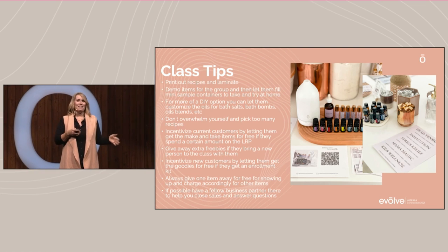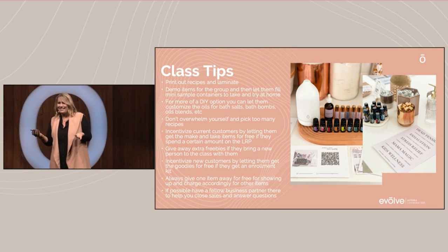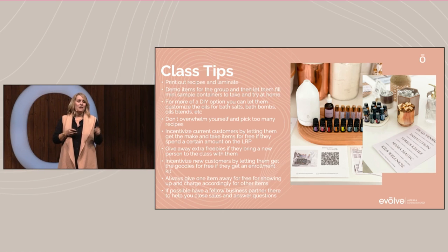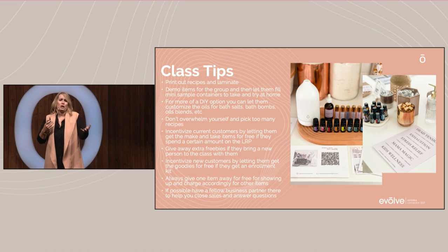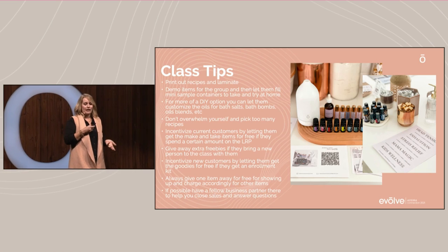I had one lady come to 2 of my classes, and each time she walked away with just the freebie, and I was like, oh man, why didn't she like it? I thought she was going to get a kit or something. On class number 3, she got on the LRP, got her kit, and she's been a customer for life for me. So just remember, lavishing love and samples on people really does matter, and I think it brings back that customer loyalty to you, knowing that you're not just trying to race the sale, but really care about them experiencing oils and falling in love with them.